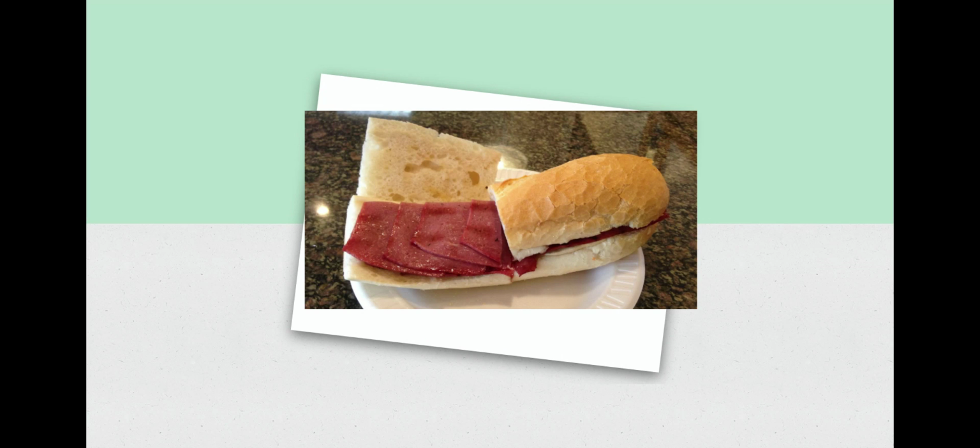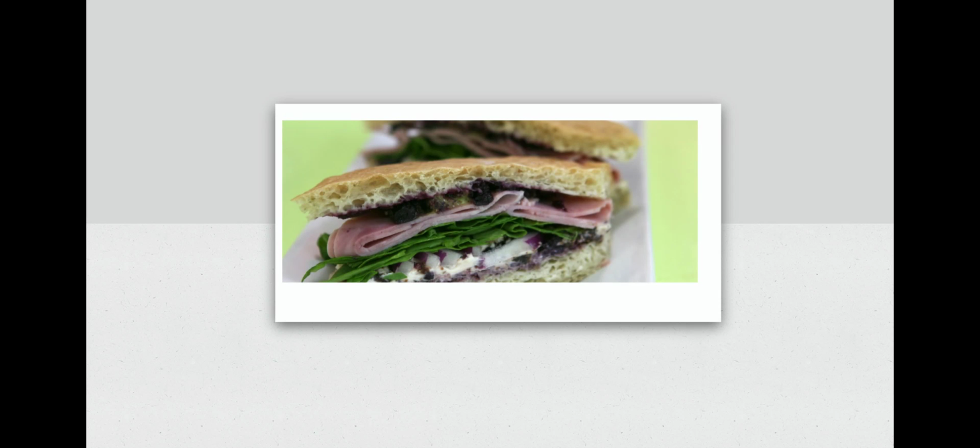All right, up next, we have le sandwich au saucisson. Le sandwich is pretty easy to grasp, the sandwich, and saucisson is salami. So le sandwich au saucisson. Okay, up next, we have le sandwich au jambon. Le sandwich au jambon is a ham sandwich. So le sandwich is sandwich and jambon is ham. Le sandwich au jambon. Ham sandwich.